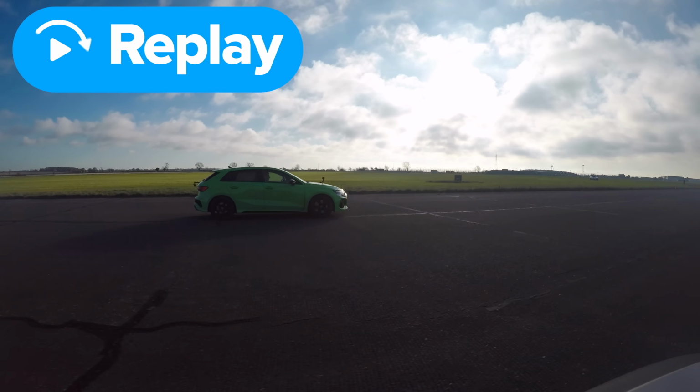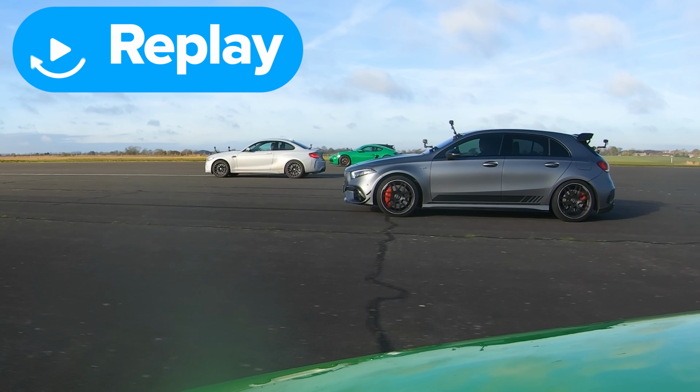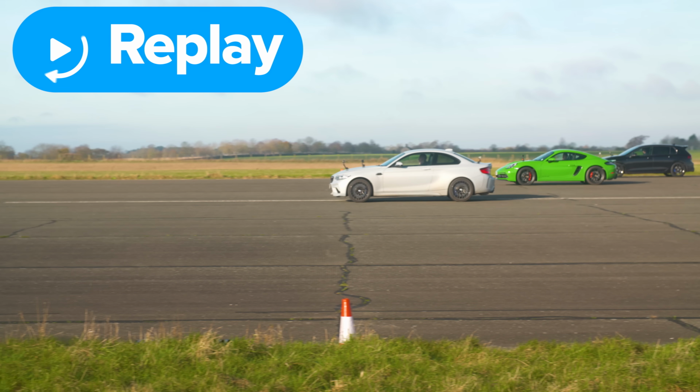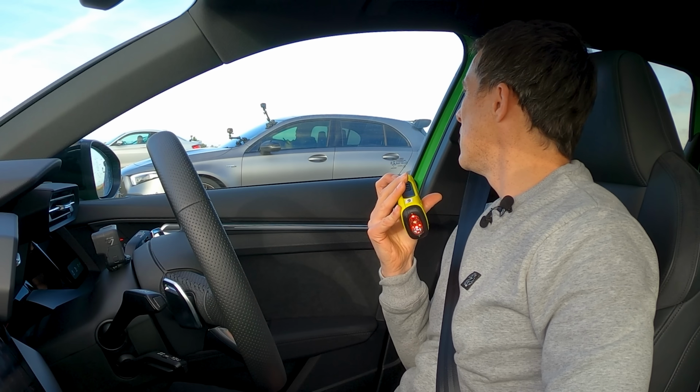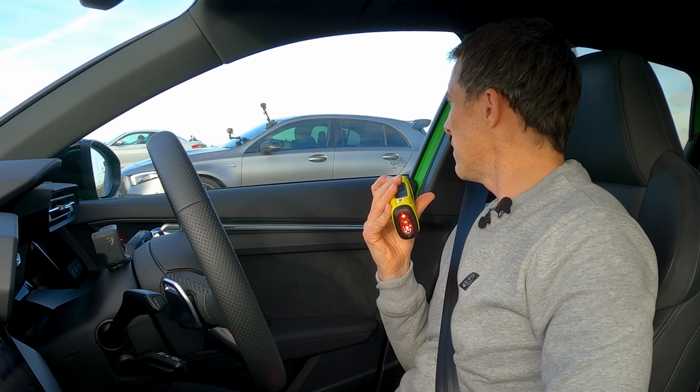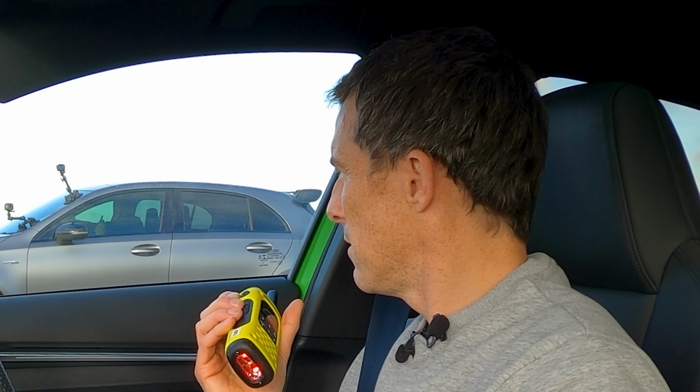Obviously, the AMG got beat by the Audi, but the BMW just shot off. The kick down in the BMW was just immense. I think it went to the half mile, is that right? But then the Porsche overtook it for the mile. Yeah, I think it was just towards the end of the mile that the Porsche came by, but this was pulling hard. I actually thought I cheated the way this launched off so quickly. It was so good. It was unbelievable.